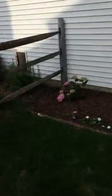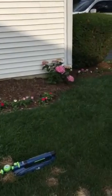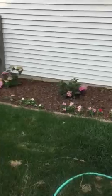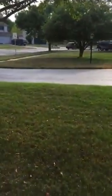And so this is the side of our house. I actually dug all this up this year. We put all these new flowers in. Those are hydrangeas that over time should get real big and bushy. So I just thought I'd show you the house, and there's a rabbit in the yard over there.